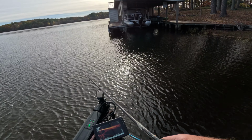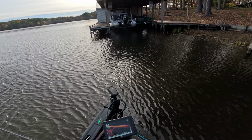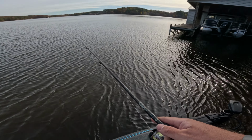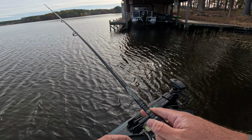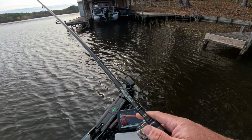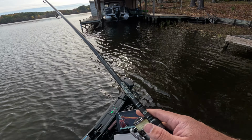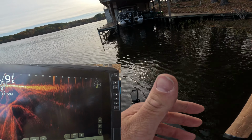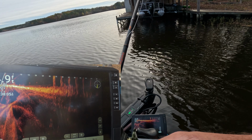Looks like there's a fish. A couple big fish sitting on the corner of this dock. Right there he is, right out there on the corner. My problem is I'm getting blown. There's my bait. Just dragging it kind of near the bottom, seeing if I can see anything. That's a big fish right there. See, there's fish right there. There's my jig at 20 feet.